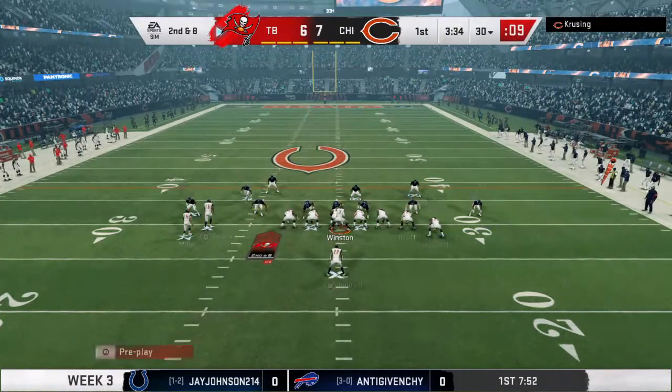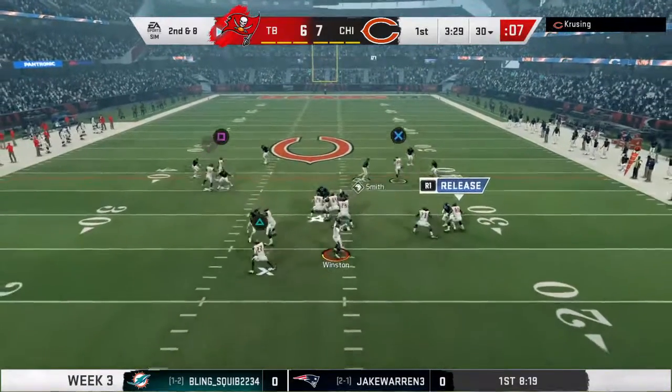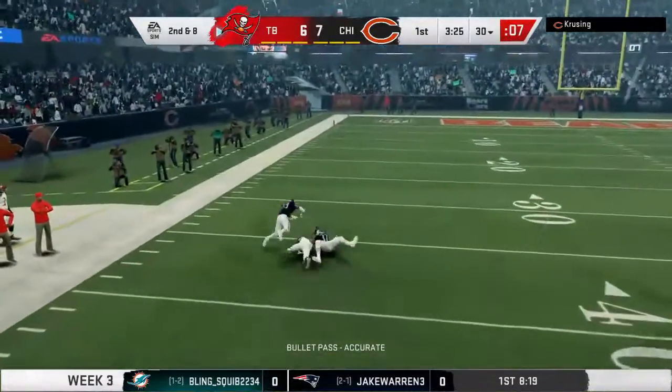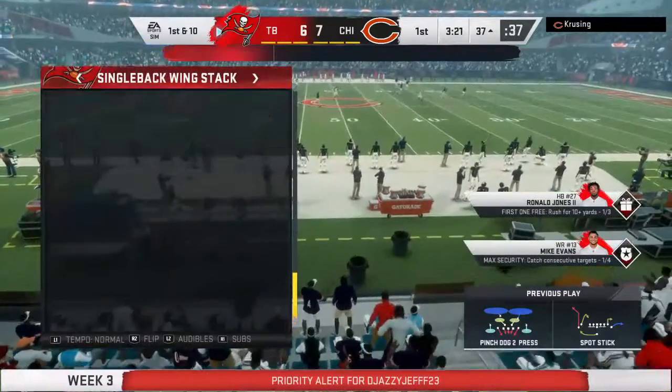Green, triple T. Check 24. Switch. Let's go. Winston, going up top for Miller. He's got a man. Complete. Give him 32 on the play.